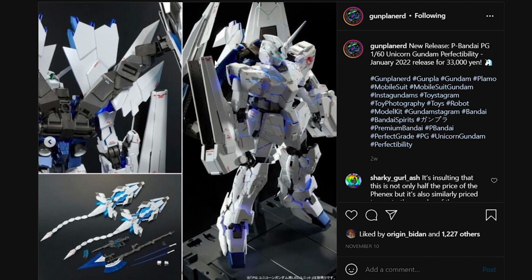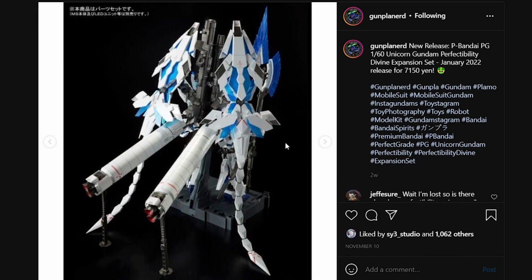But this is not the only thing that we're going to be getting for the perfectibility, because we're going to be getting an expansion set for the Perfectibility Divine, which is going to be another January 2022 release for 7,150 yen. So this is basically what if the Perfectibility has the full armor equipment as well. This is way more extreme and unleashed than whatever radical 90s name they wanted to use. But they kind of blew their load, because this is pretty extreme, and this is a lot of stuff.